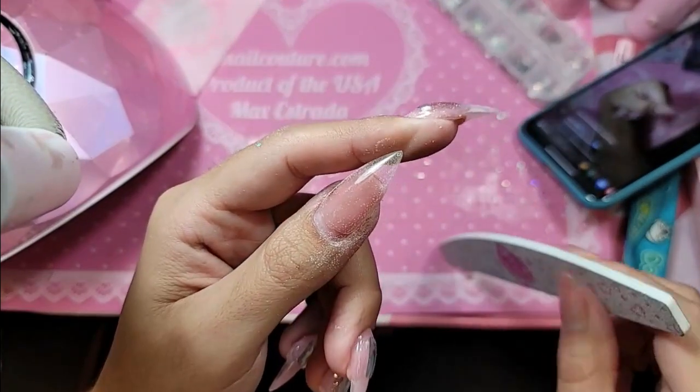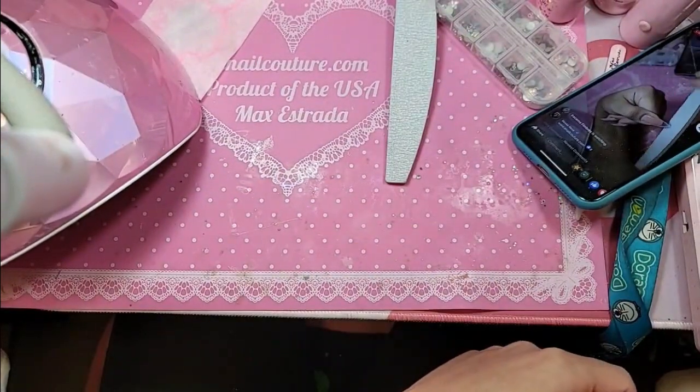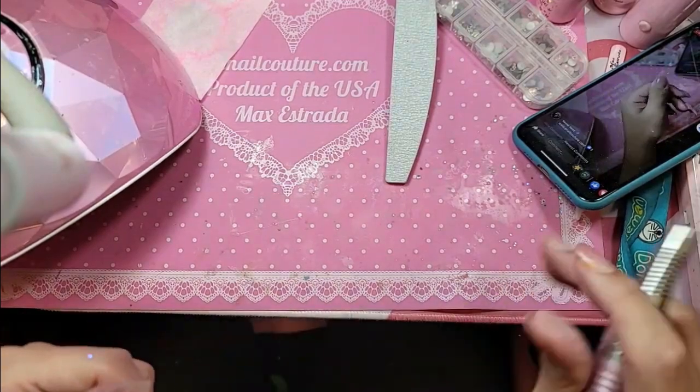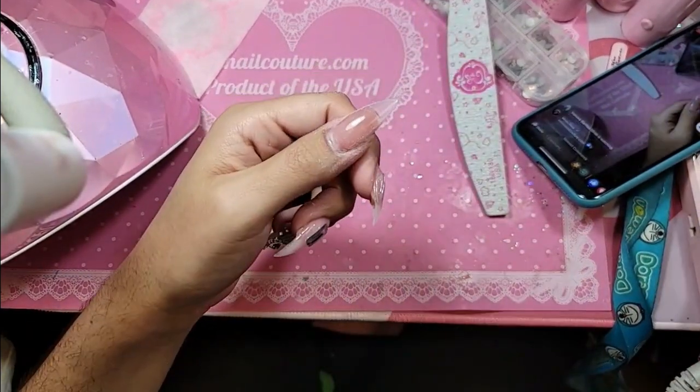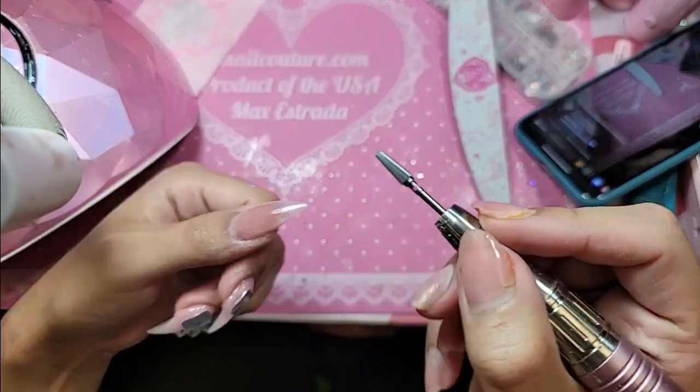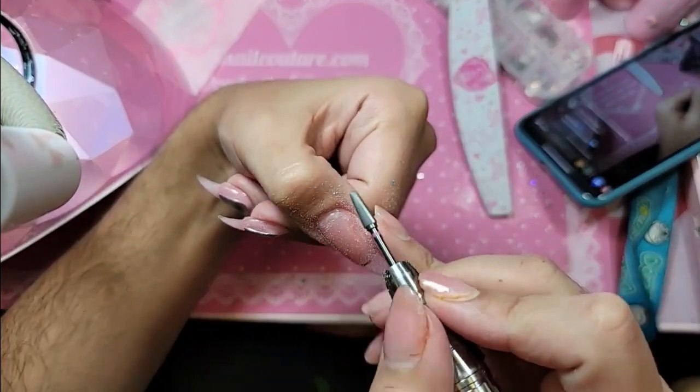That kitty cat paw shape. So let's go in and blend out the cuticle using the power top bits.